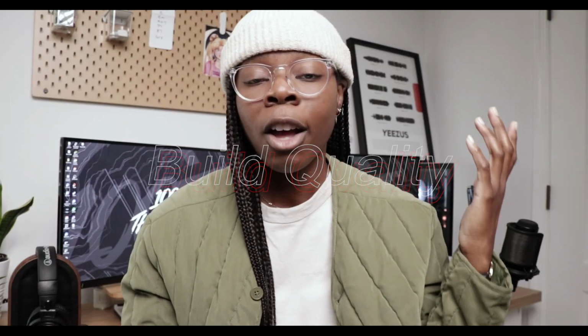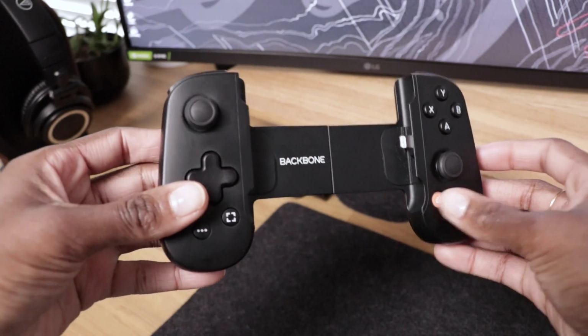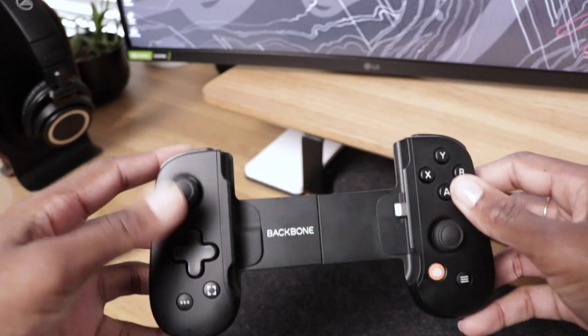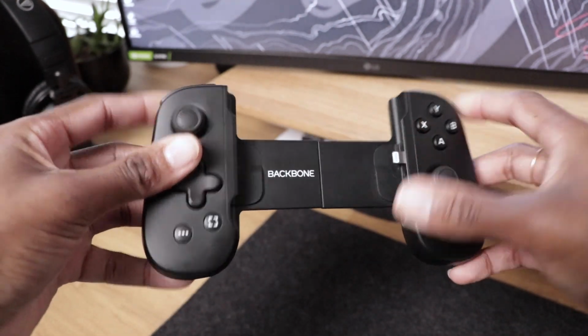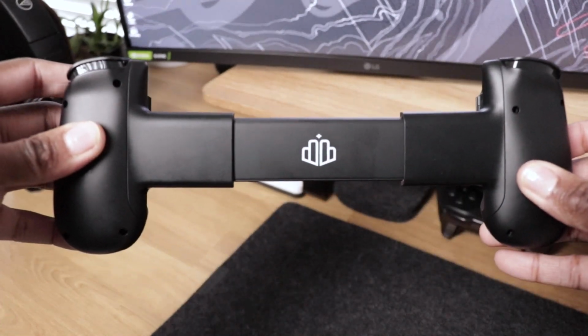Moving on to the build quality, as far as durability for the Backbone One controller being plastic, it has held up really nicely for me over the past 2 years that I've had it. My buttons on the controller are still really responsive. My analog sticks are still nice and stiff, and the middle hinge on the controller still holds my iPhone snug and securely. So I have to say, if you're worried about durability, because the controller does feel a little flimsy and a little cheap being all plastic, you really don't have to worry about durability.